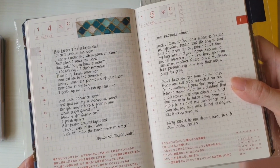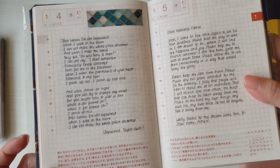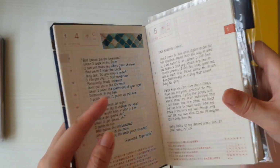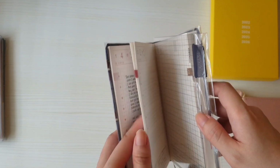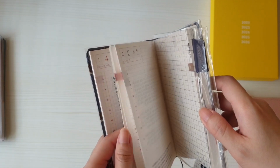For example, this spread, the one here on the left, is the song lyrics from Taylor Swift's song Bejeweled, which I find to be very encouraging and empowering. I really love that part, so I wrote it down here. And then on the right side, I wrote down my prayer. Let's look for another sample.